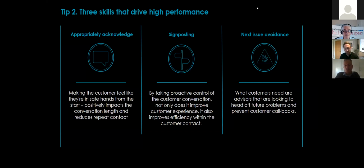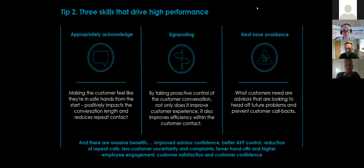Next issue, avoidance. So you see there's things that you can do that stops you saying, is there anything else I can help with, but proactively drive value for the customer. And there are massive benefits to those 2 points. Improved customer confidence means that customers don't phone back in trying to speak to somebody else. They don't take control of the call if you're confident and are hearing what they're saying. It gives you better AHT when you front load more control of the call at the front. And all of this leads to CSAT 5s and NPS 10s in our experience.